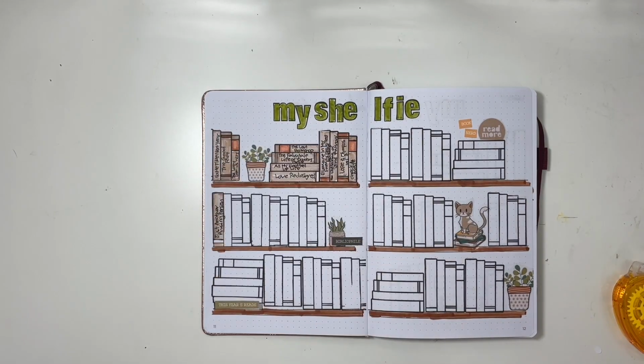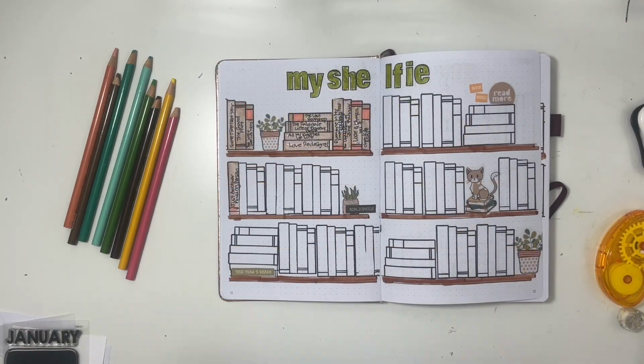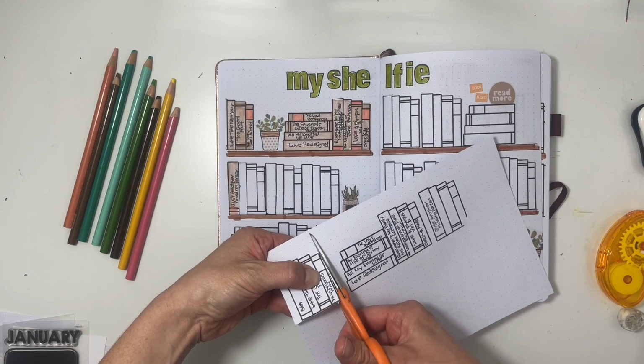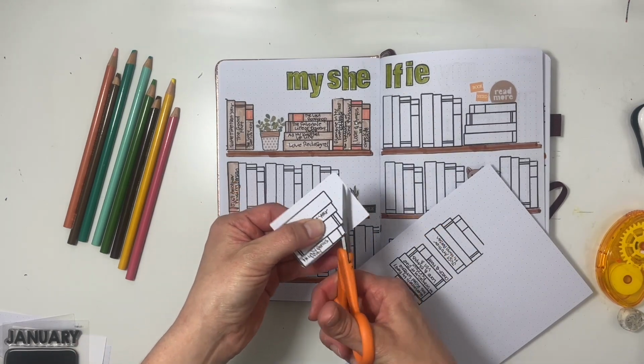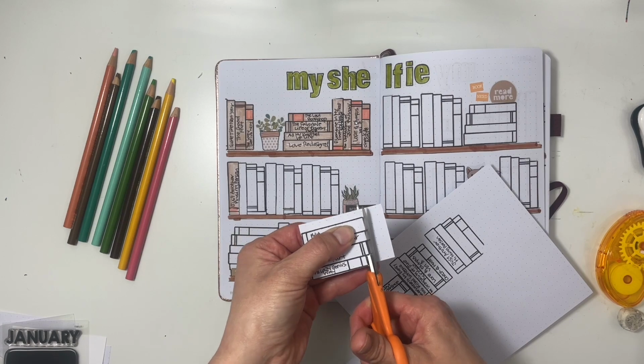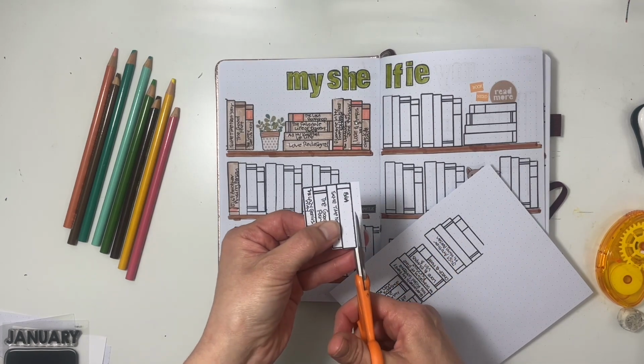Okay, so you can see that I've colored it in with markers, and I did not like the bleed through, so I'm just going to go ahead and use colored pencils. Once again, I used my extra dot grid paper, stamped the books, and then went ahead and wrote out the book titles, and then I will fill them in with colored pencil.